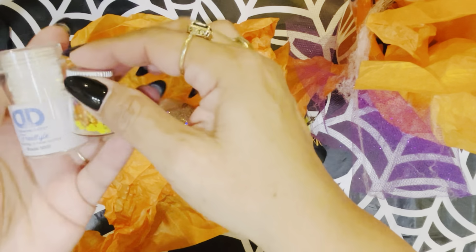Let's see. Next up, let's see. Boo to you. There's a little something in here. Ooh, how cute is this? Oh my gosh, so cute. A little ghosty clip. Just what I needed. I don't have anything for my hair that's Halloween, but you know me, right now I'm trying to wear all my Halloween stuff. Super cute.